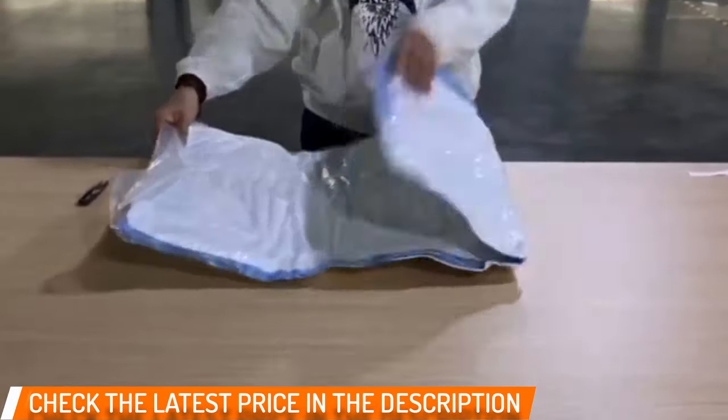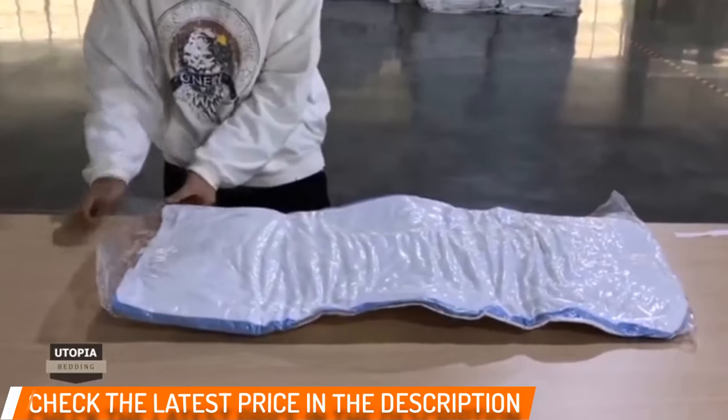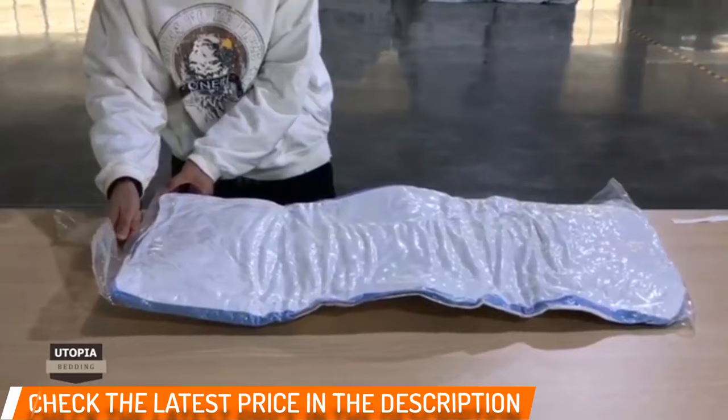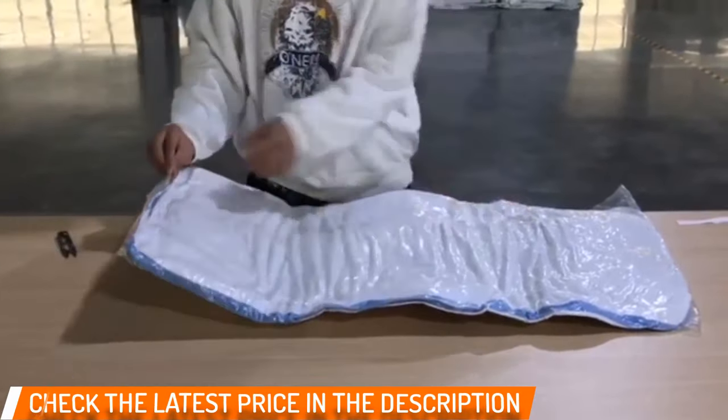Utopia Bedding is filled with a down alternative that is vacuum sealed and packaged, and you will have to unwrap it and fluff it up when you first receive it. Once it reaches its fullest loft, you should notice a medium firm feel that should conform to the natural curves of your upper body.